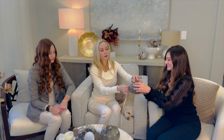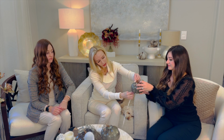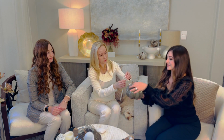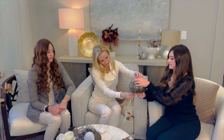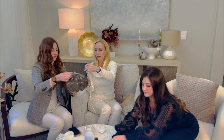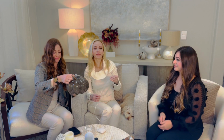Okay, I'm not going to include the stem for you. I'm just going to include the actual base of the pumpkin. And that one is 4.5 inches. And then if we do the medium, same thing. I'm just going from the pumpkin before the stem here. He is 6 inches. And then Nicole's got the last one. And that one is going to be 8.5 inches.